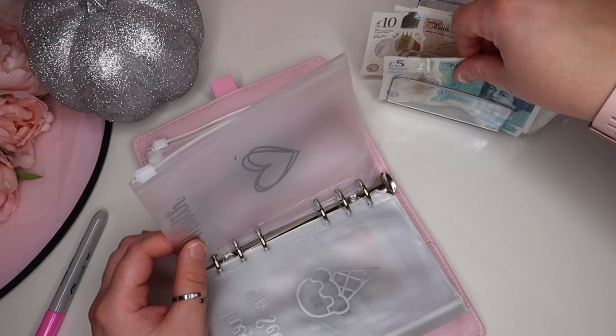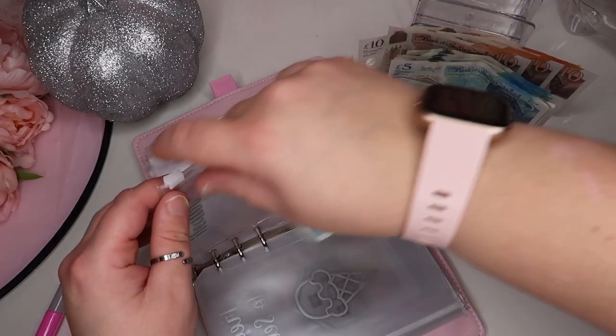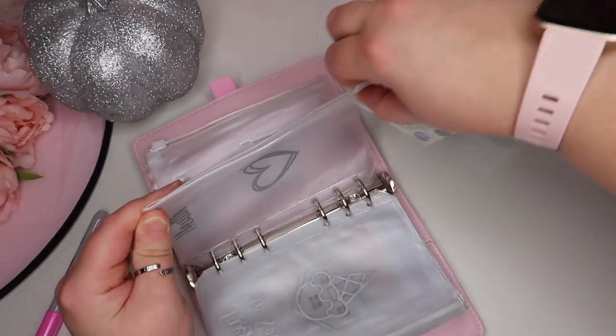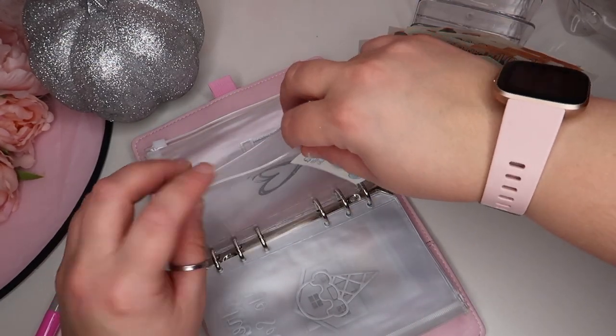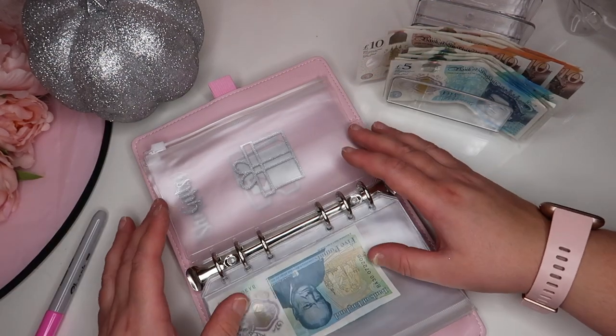Health, I think I'm going to put in 5 in there for now for health, because I haven't got anything coming up yet. There we go. So we've got 5 in health. Buddy. That's gonna be my thing, isn't it?